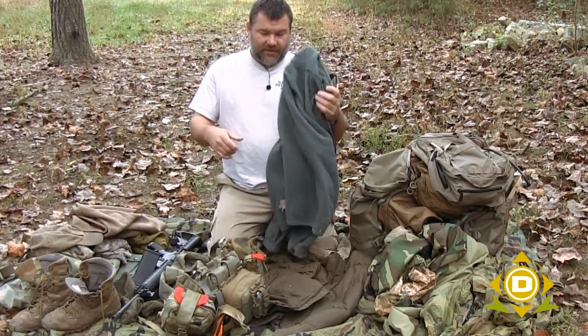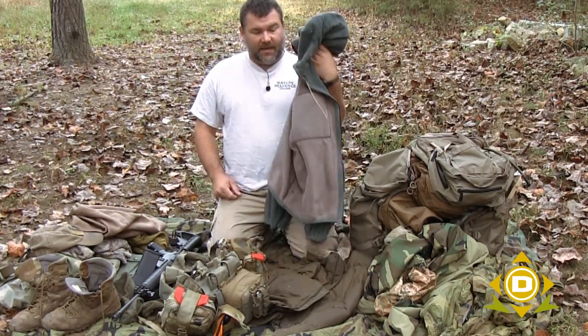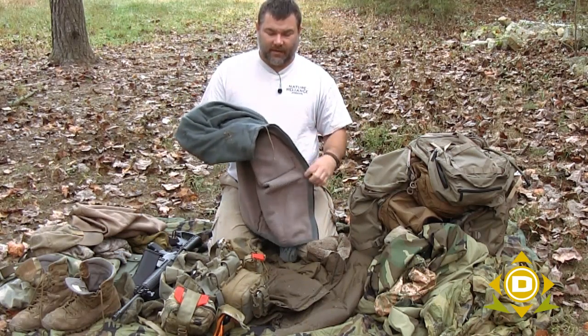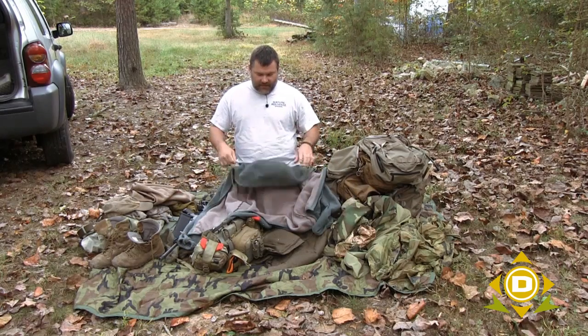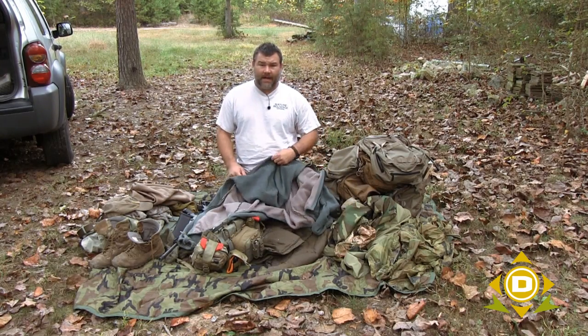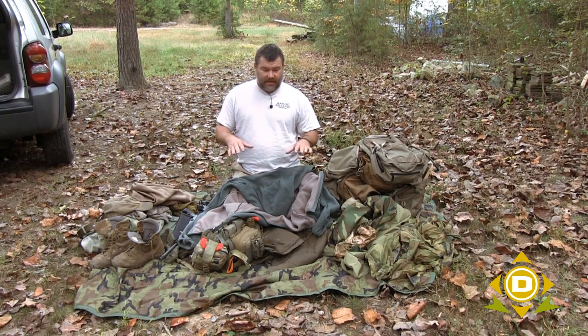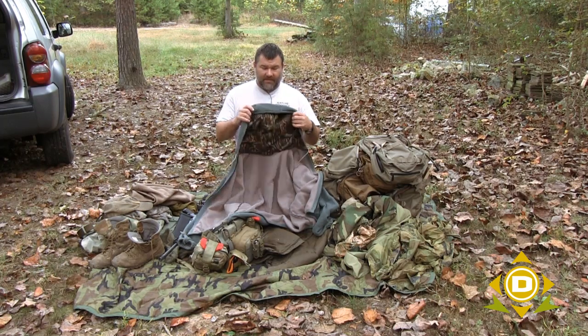Then I have a polar fleece jacket that you can't get anywhere but in Alaska. These are handmade by a homeschooling family in Alaska. My in-laws lived in Alaska for nearly 20 years and they bought me this many years ago. On Friday night, I didn't take basically any sleeping gear. I got a bivvy that I'm gonna show you in a moment, but I didn't take a sleeping bag or anything of that nature. And I basically slept in this jacket.